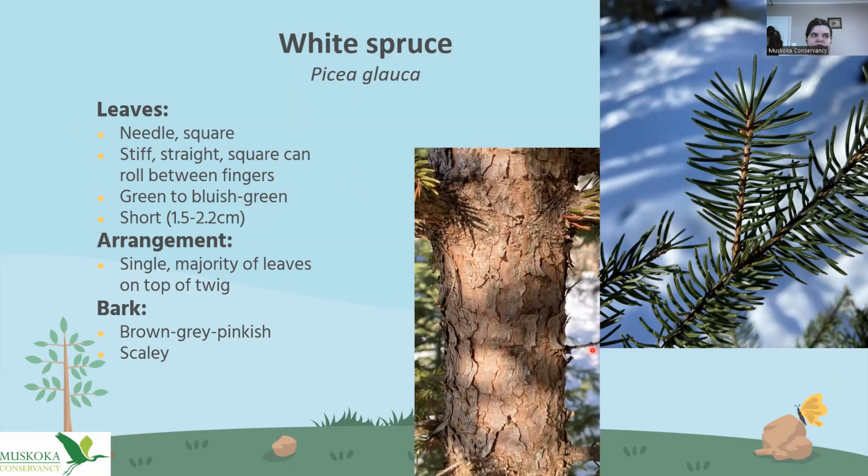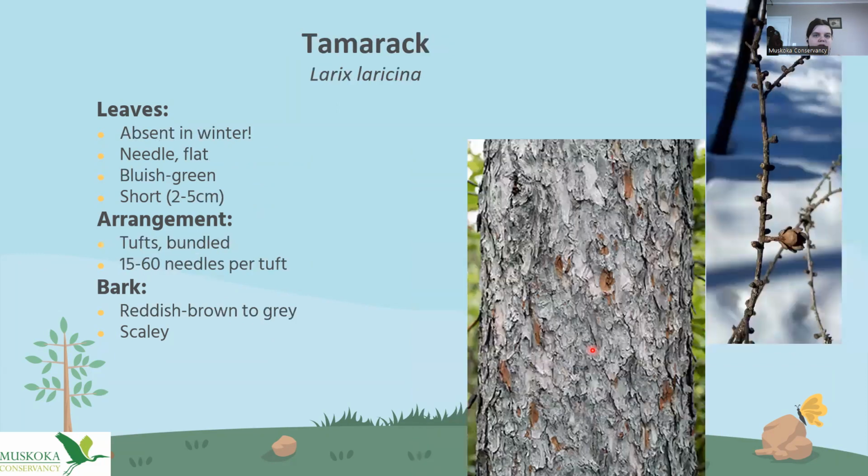And now we'll move on to our last conifer, which is our leafless conifer in the wintertime. So I think I meant to mention this earlier on, but forgot, but don't worry, we're getting to it now. So our tamarack is our one coniferous species that will lose its leaves in the wintertime. So when you're looking at the leaves, they are completely absent in the winter.